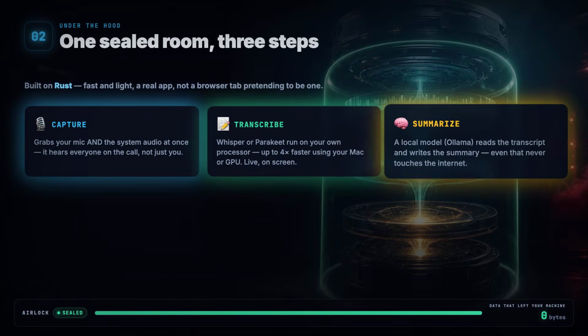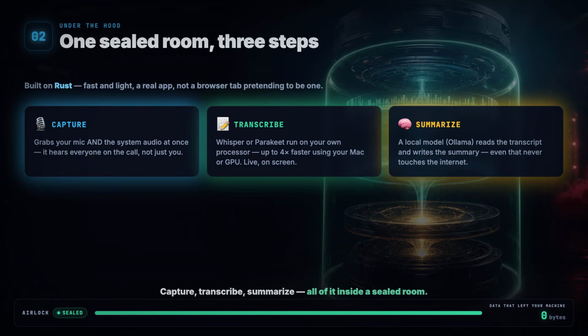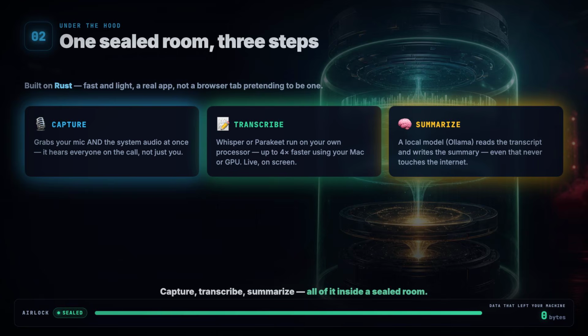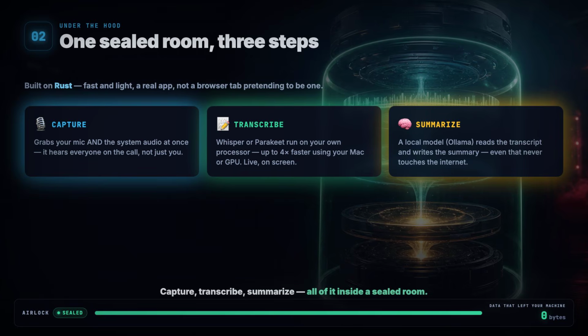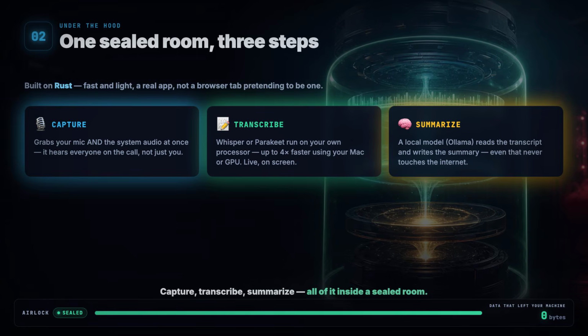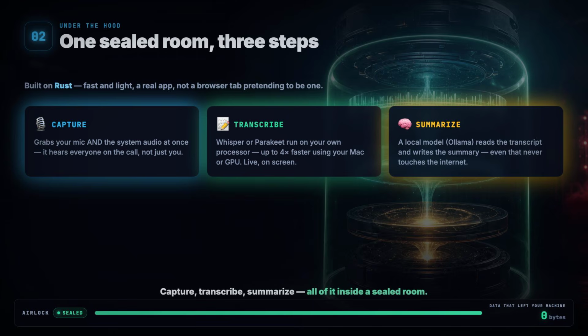Before we install it, let me show you how it pulls this off, because it is genuinely clever. Meetily is built on Rust, which is why it feels fast and light instead of like a browser tab pretending to be an app. When your meeting starts, it captures two things at once: your microphone and the system audio. So it hears both you and the people coming through your speakers. That audio goes straight into a local transcription engine, either Whisper or a newer model called Parakeet, running right on your own processor, using your Mac or your graphics card to go up to 4 times faster than you might expect. Out comes a live transcript on your screen in real time.